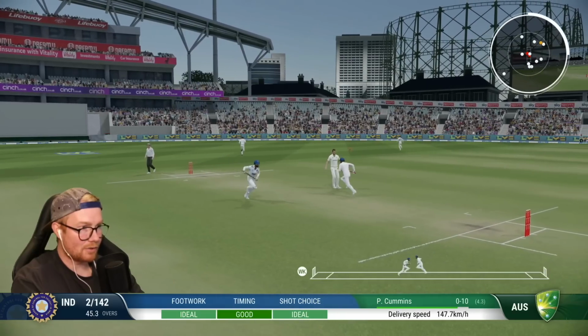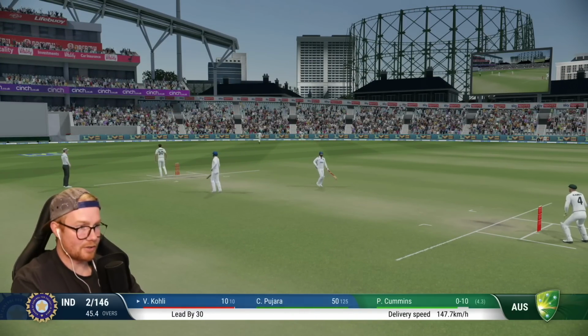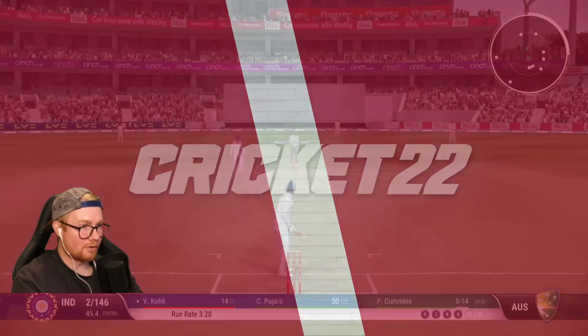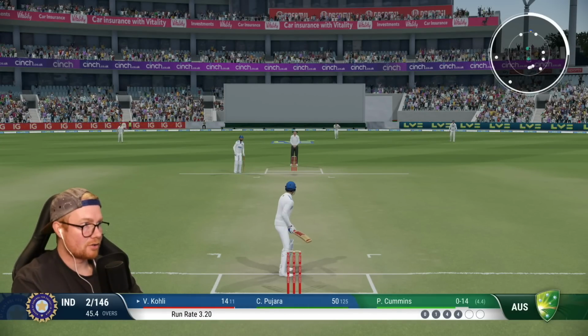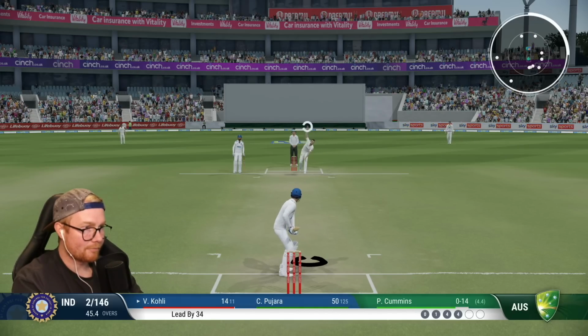Drives, very nicely driven. Actually might go for another 4. Well, this is a solid start from Kohli. Last innings he was quite slow in building his innings. Here, he's now striking over 100. Trying to get the upper hand. Classic Kohli areas. Leader 34 now.